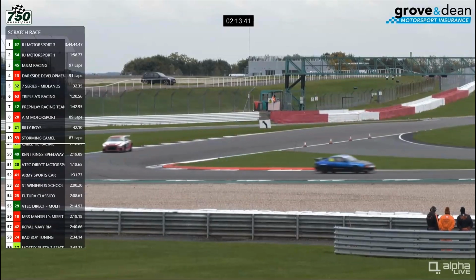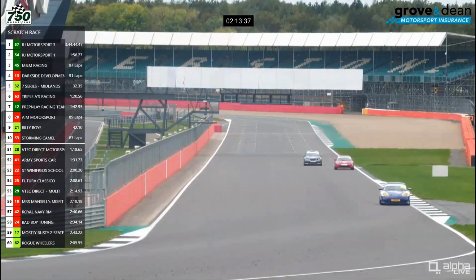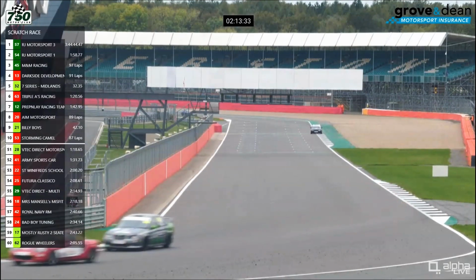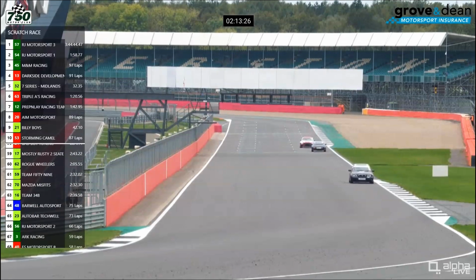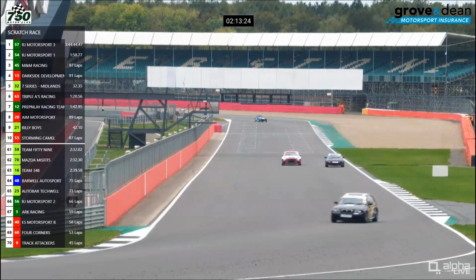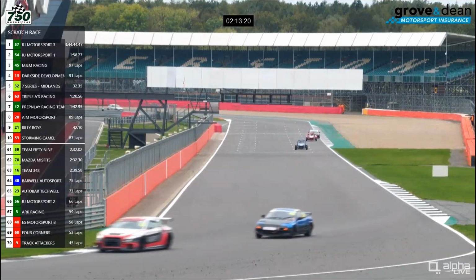No, in the old days, back in the 60s, it was just a flat-out blind from Copse to Beckett's, a flat-out blind from Chapel down the Hanger Straight. It is now Hanger went a little bit further. Didn't go onto the infield deviation, which took you down to Vale, but just another slightly dipping straight to Club, which is just on your screen there.